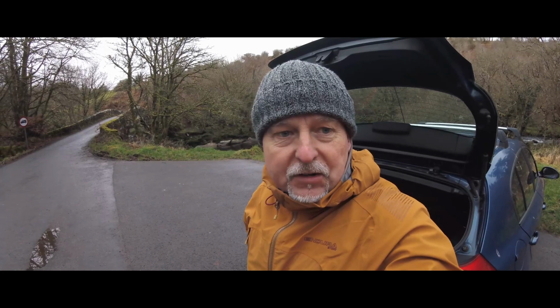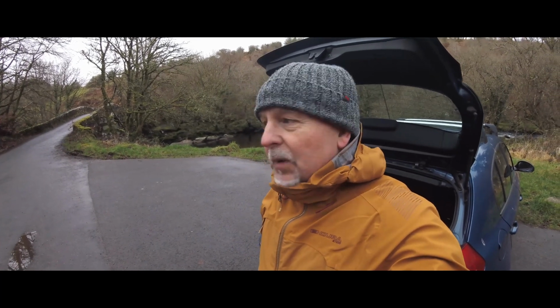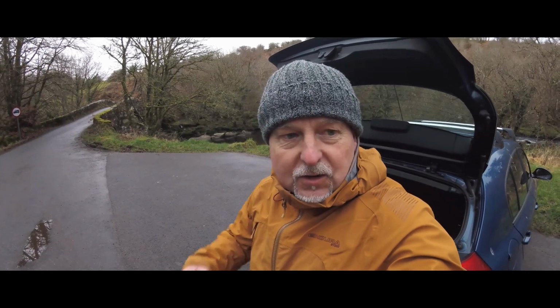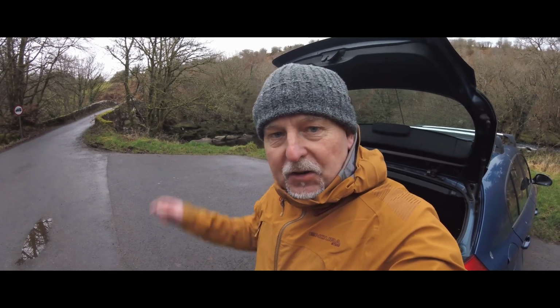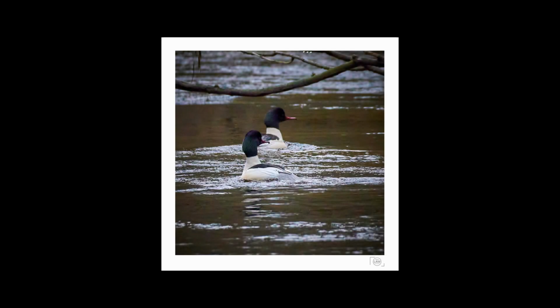Well, quite quiet on the river, didn't find much. Saw a goosander, but I think because of the road, there's not much wildlife just along this small stretch. So let's go up onto the high moor, and I might take a walk down to the River Dart from there. This was a shot of the two goosanders I got. Not great, quite some distance away, and because it was quite dull, very high ISO, so a little bit grainy.